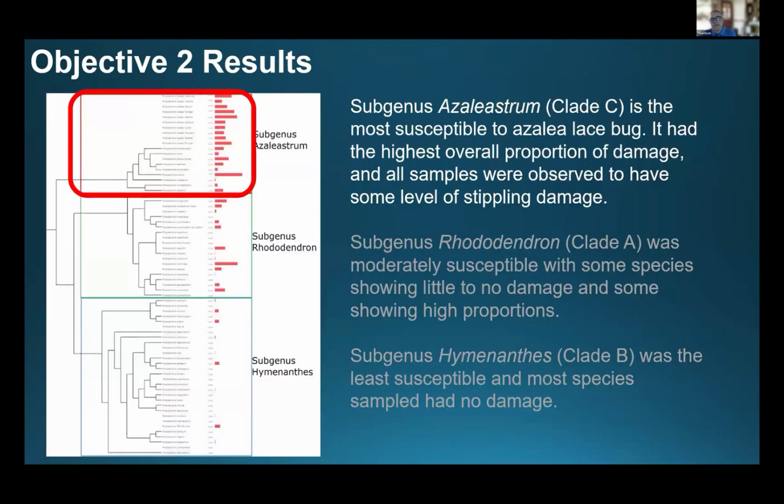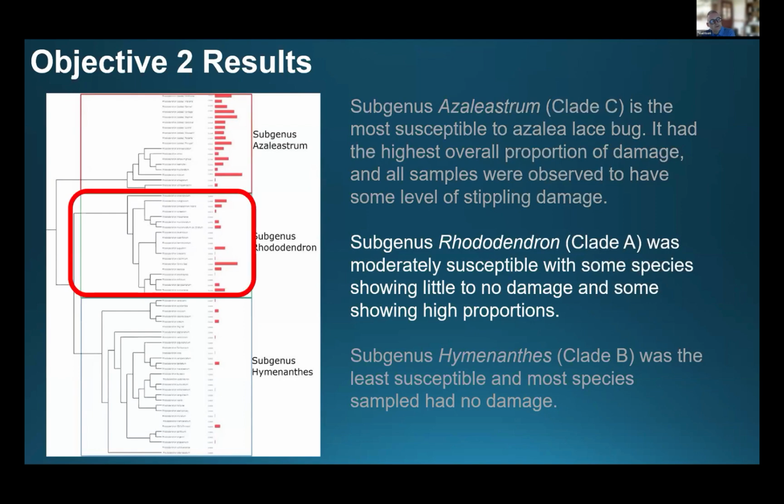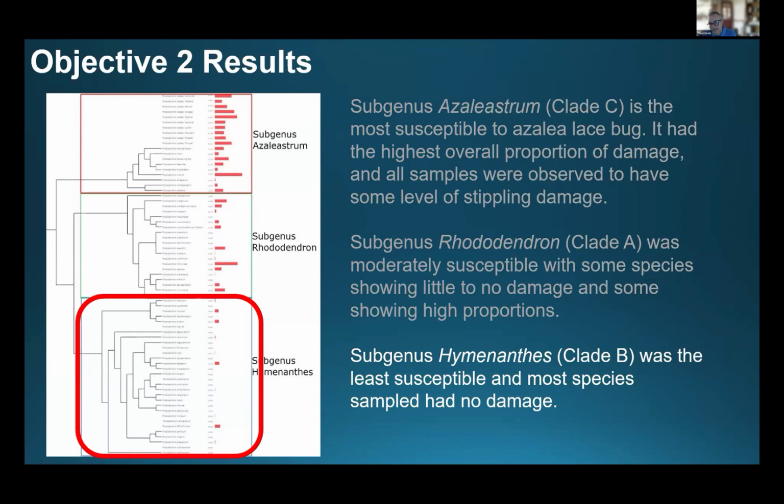So then we looked at the subgenus level. Looking at the percent of leaf area damage, you can see that subgenus Azaleastrum, clade C, is the most susceptible to Azalea lacebug. It had the highest overall proportion of damage, and all samples were observed to have some level of damage. Subgenus Rhododendron was moderately susceptible, with some species showing no damage or very little damage, and some showing a high proportion of damage. And subgenus Hymenanthes, clade B, was the least susceptible, and most species sampled had little damage, and those that did had a relatively low level.